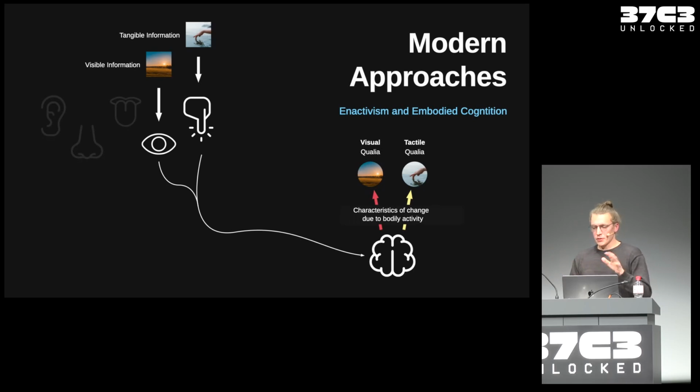This may be difficult to understand in detail, but it can be summarized by saying that it requires a body and motor action to perceive. And this is why these theories are often called enactivism or embodied cognition in cognitive science.